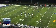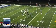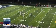7:41 to go in the third quarter. 41-17 Anderson County over Gibbs as the Eagles will take over the football from the 25-yard line.